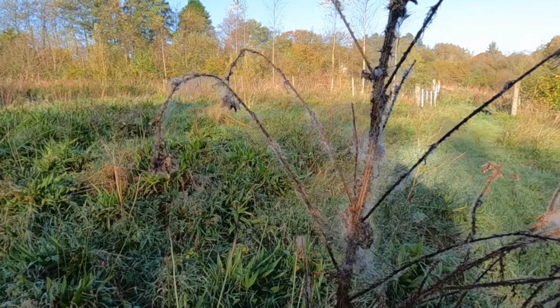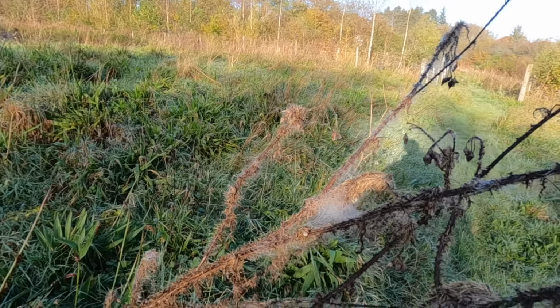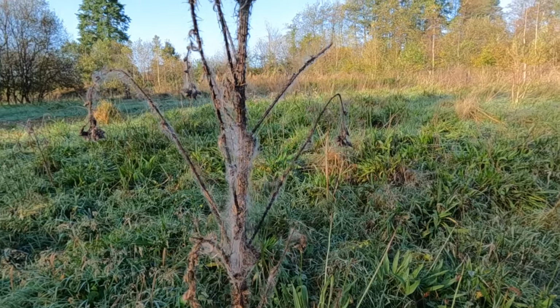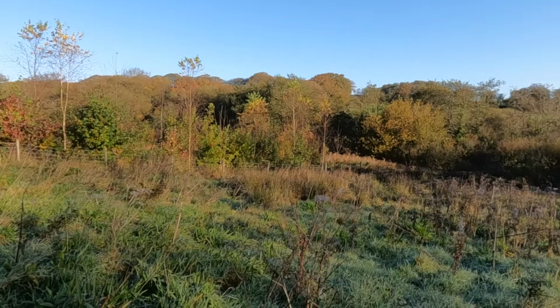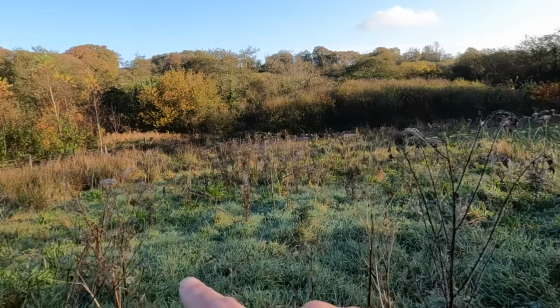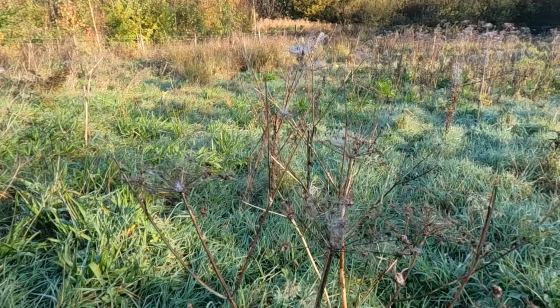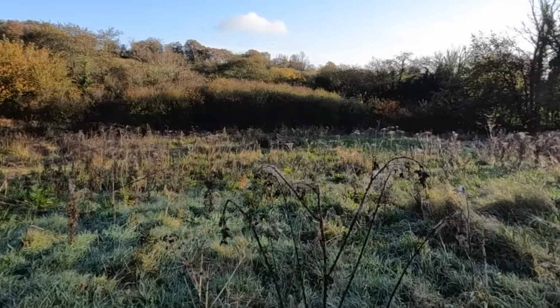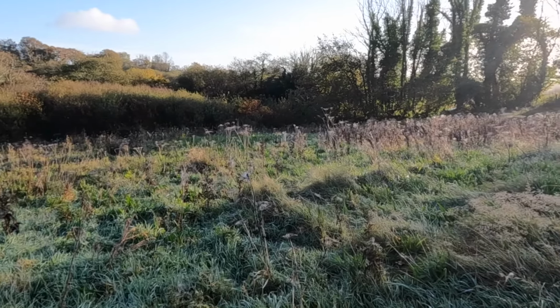I have to show you this before I go back to the house. Oh, hang on. Am I blocking out the light? Look, can you see these webs? They're all over everything. See? So when you turn around, every single one of these stalks, these flower heads, let me get a bit closer. They're all covered in webs. All of this, this half of the field, every single one of these plants is absolutely covered in web.